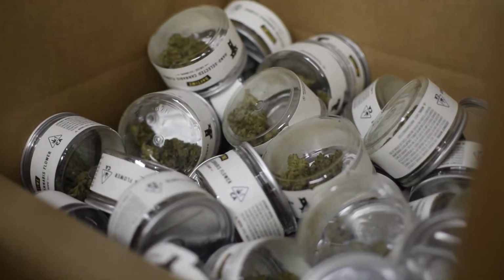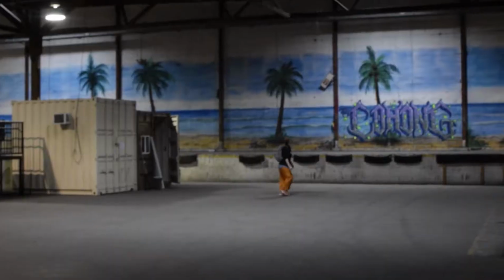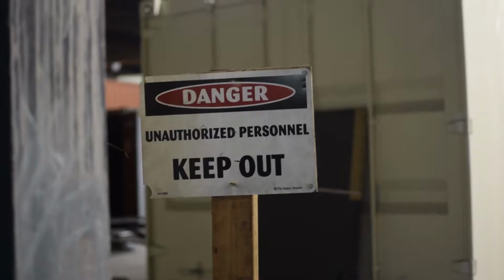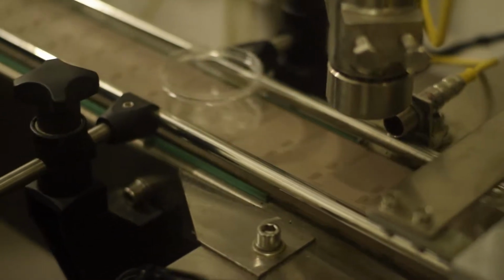Cohong is a large-scale production facility, brand development center, job training center, resource center. Half of what we call the Cannaplex project. The Cannaplex project is a 106,000 square foot warehouse in East Oakland, in a neighborhood that's very heavily affected by the war on drugs.